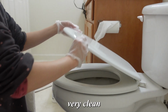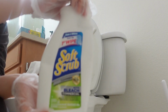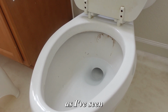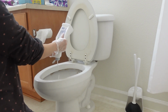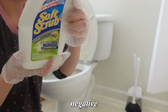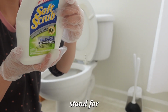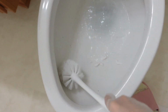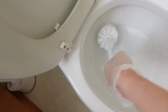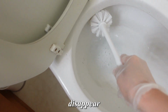So the toilet lid is very clean. We're going to clean the inside next, and for the inside we're going to try to put this guy in here in the toilet. It's not as bad as I've seen. Flush half a cup of the product to the size of the bowl to kill gram-negative bacteria, and you want to brush to wet all the surfaces thoroughly, including under the rim, and then let it stand for 10 minutes before flushing. Scrubbing it all off till the marks disappear.